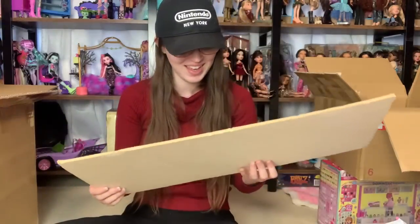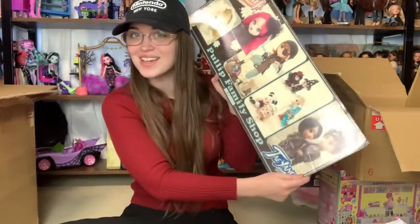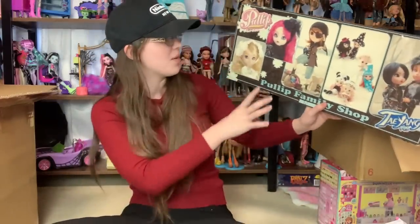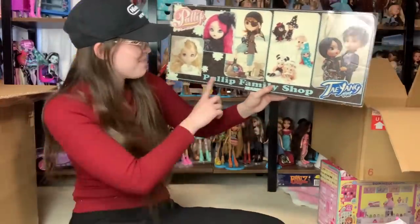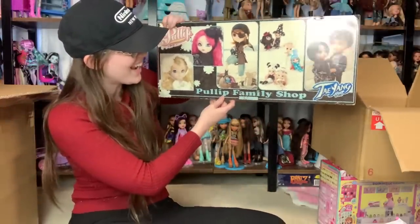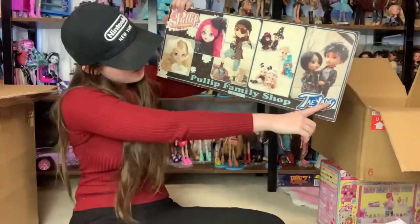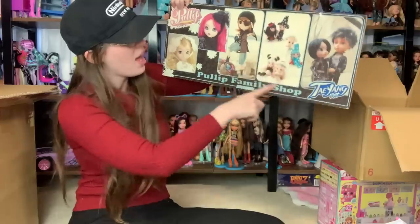So this is a cardboard store display for the original, not original, but the early Pullip dolls. Look at this. It says Pullip Family Shop, June Planning, and it's got all these cute pictures. So we've got the family here. We've got Pullip, we've got Taeyang, I don't know how to pronounce his name, sorry. And we've got Lil Pullip.